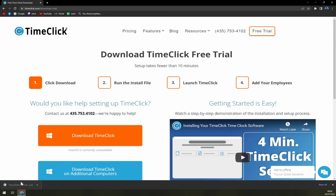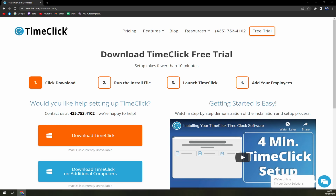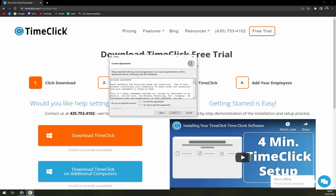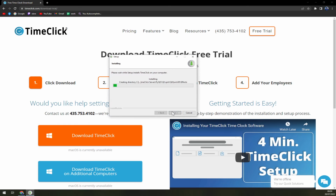Okay, downloading is done. We click on the icon. Yes. And let me just put it on my screen. We go with next. I accept, next. And you are installing TimeClick.